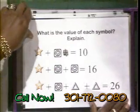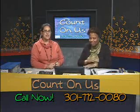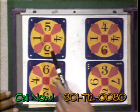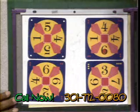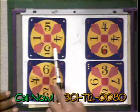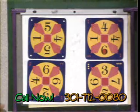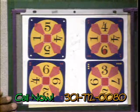Ms. Shirey, you want to do our fabulous... Absolutely. My favorite challenge, Challenge 24, is back again this season. And of course, we have 4 cards, A, B, C, and D. And for those of you who are not familiar with this great math challenging game, there are 4 digits on each card, and your mission is to use all 4 digits to come up with the number 24. Now, you could add, subtract, multiply, divide.